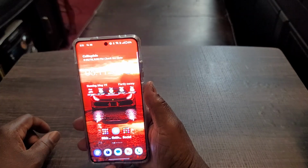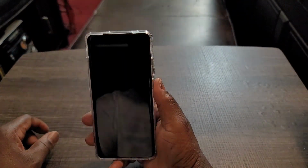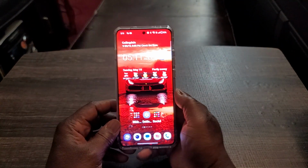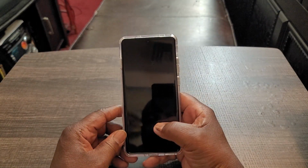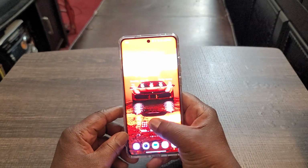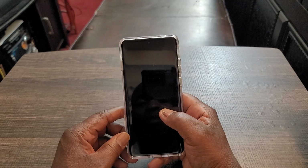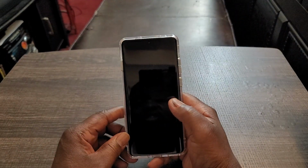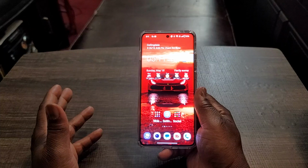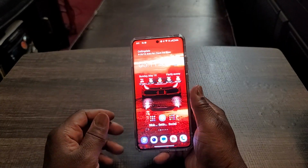Look at this face unlock, and I'm behind the camera. This thing is just ridiculous. Then this fingerprint sensor never lets me down. Very fast, haptic feedback. You can change the animations. I mean, it's automatic. It's like the biometrics are perfect on this device. You're not gonna have any issue with biometrics. It's been great for me.